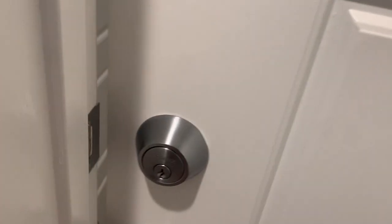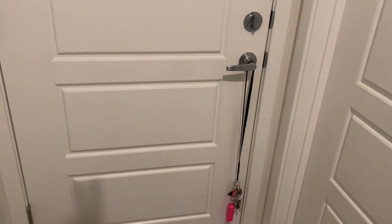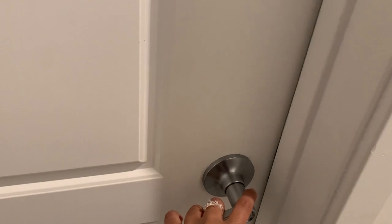So this is my room. So let's go ahead and enter. And when you first enter, the first door you see to your left is my bathroom. This is my door, by the way. It doesn't really have anything on it. I just leave my keys right there. And then this is my bathroom. So let's go ahead and take a look.